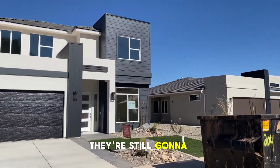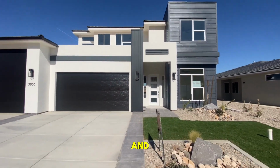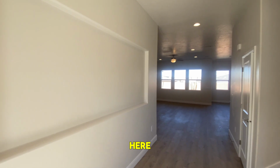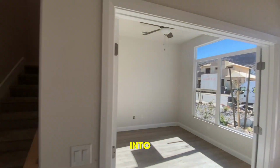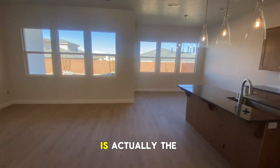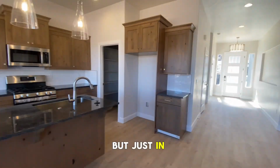I'm pretty sure they're still going to be building some homes out here, but S&S just has some really good models, and, you know, depending on your price range, it definitely could be something worth looking into here. A lot of these homes are anywhere between the low 600s to the low 700,000s. So if that's the price range that you're looking into, then definitely consider S&S. This home right here in particular is actually the same exact model that we have under contract currently, but just in a different neighborhood.